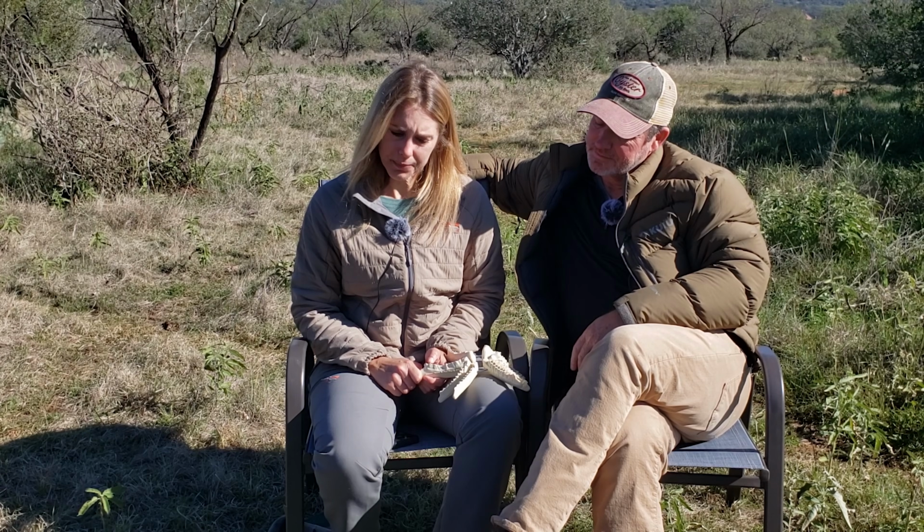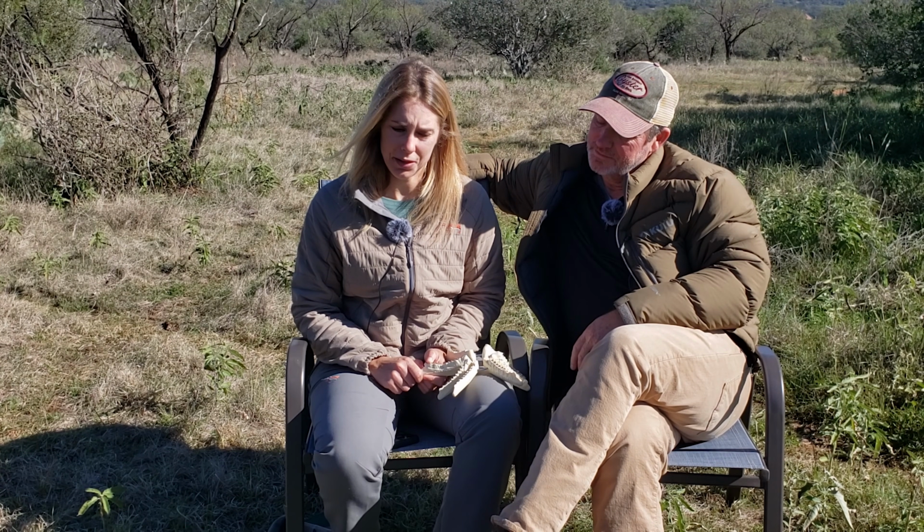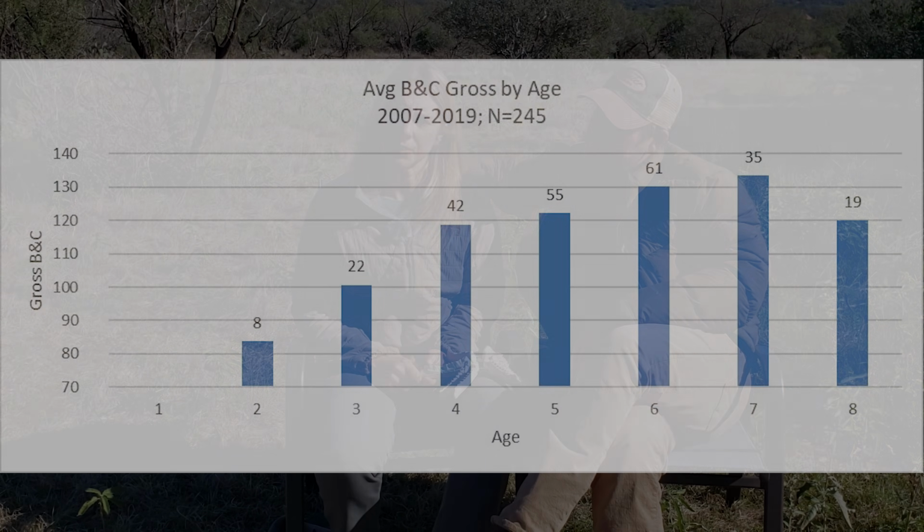You had to know if that deer was a 158 or a 161 because there was a big price difference. The more serious ranches, where we were looking at score and age was a lot more critical, we looked at teeth a lot back then. We want to make sure that we're harvesting deer during their best antler years.